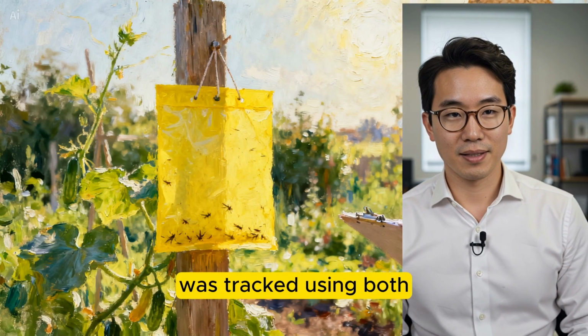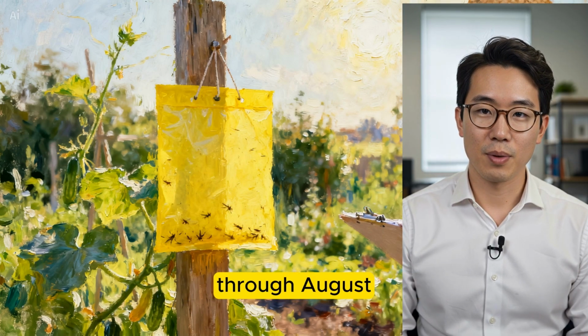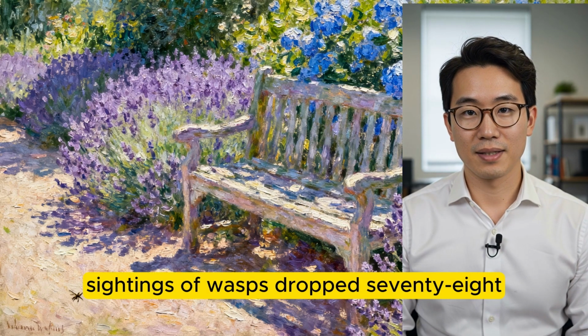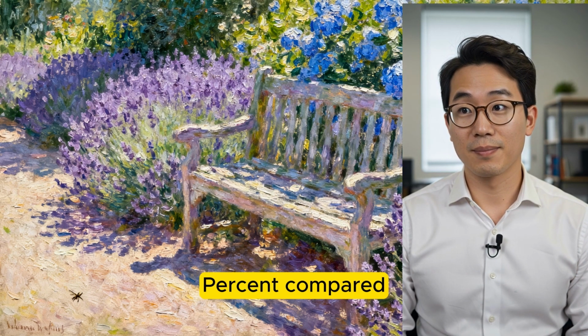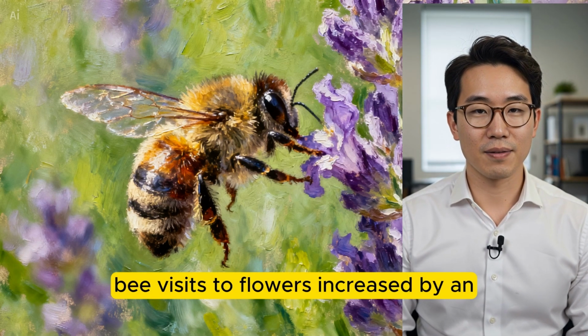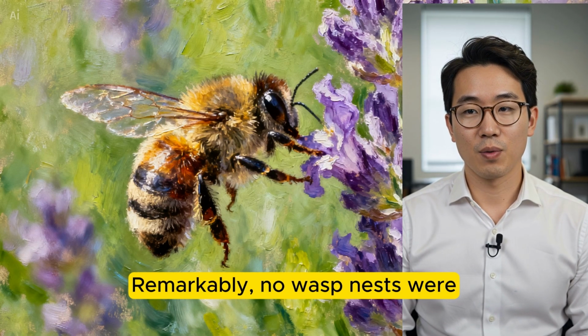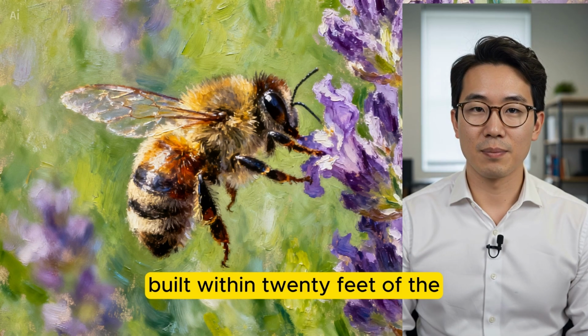Wasp activity was tracked using both visual surveys and sticky traps over a 12-week period from June through August. On average, sightings of wasps dropped 78% compared to baseline counts taken before planting. At the same time, bee visits to flowers increased by an average of 63%. Remarkably, no wasp nests were built within 20 feet of the planted zones.